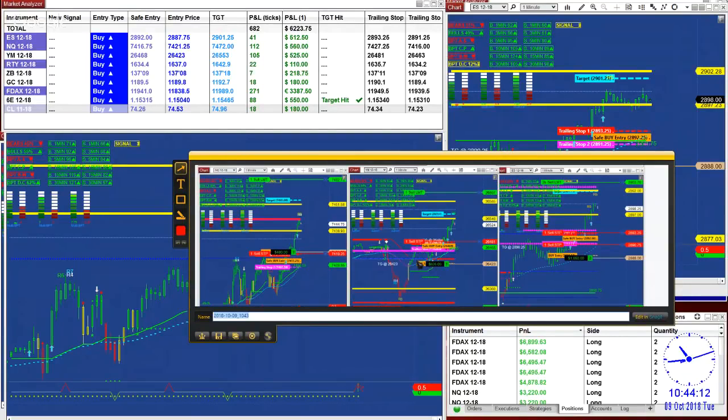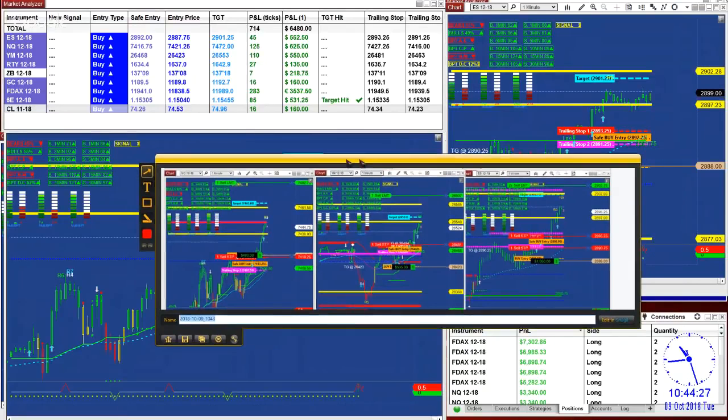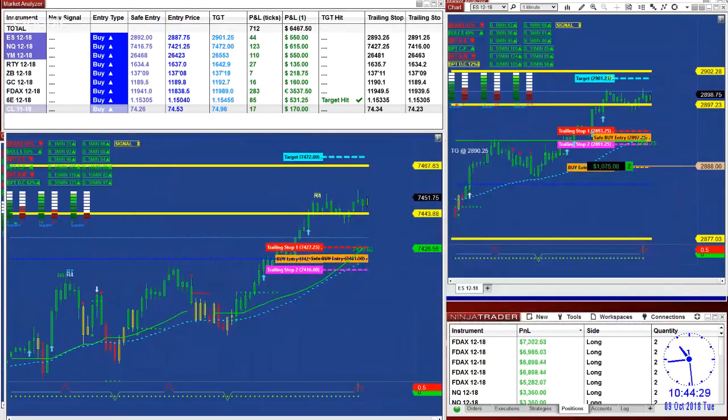A couple ES and one NASDAQ, one Dow Jones is less than $1,500. So on a $1,500 investment, $1,000, 500 and 2,000. So it's 100%. Good luck finding things like this.